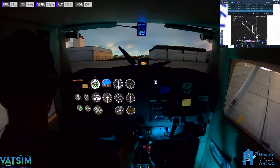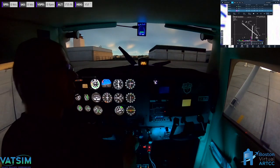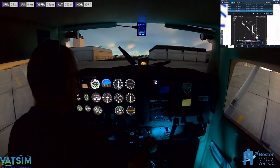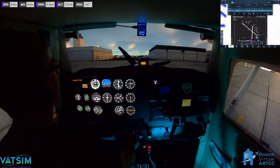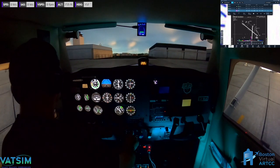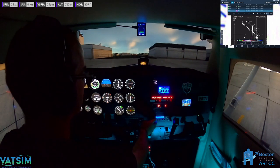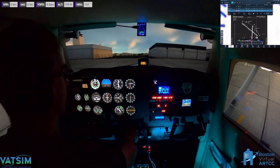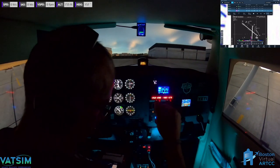Master on. Beacon on. Clear prop. Clear on the left. Clear on the right. Mixture to rich. And mags to start. Engine rotation, landing light on, avionics going on, transponder going on, VFR mode, Charlie, Unicom, and ATIS here.